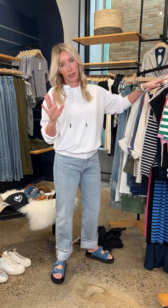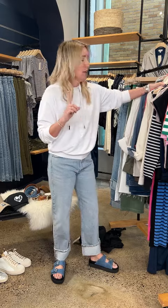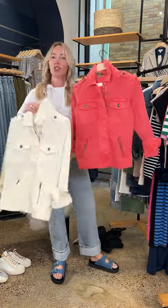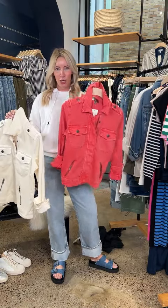Okay, layers. So important this season, and the jacket is absolutely the way to go in. Some of my absolute favorites. First and foremost, brand new jacket from Cut. Two colors in this one, a great cream as well as a really fun washed down red.